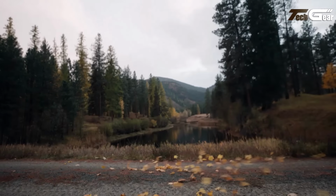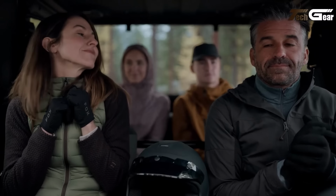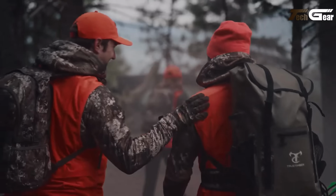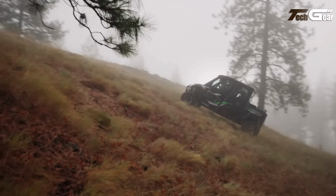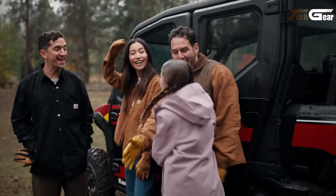The vehicle comes equipped with a factory-standard full cab featuring heating, ventilation, and air conditioning, providing all-season comfort for occupants. Its long-travel double wishbone suspension and high ground clearance enhance off-road capability, while 14-inch aluminum wheels paired with 27-inch tires contribute to a smooth ride.